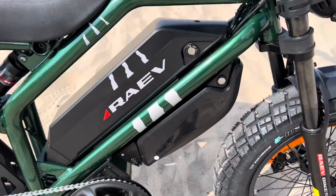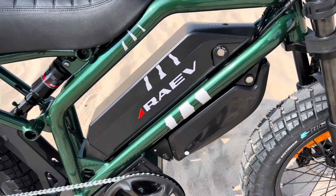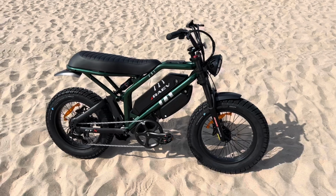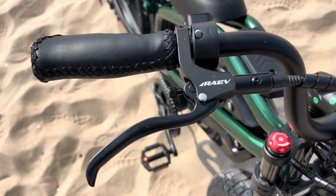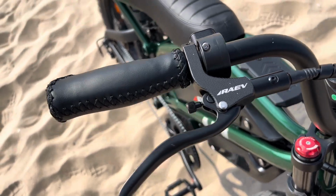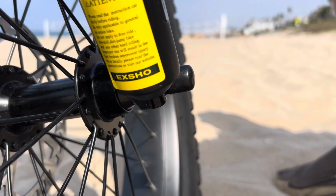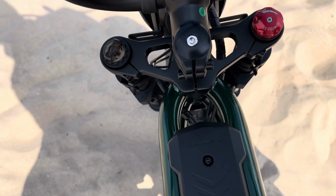So the GTX has a more powerful battery. That's 28 amp hours, 20 in the top battery and 8 in the bottom battery, a combination of 2 batteries powering this bike. And it has foot peg mounts. So if you want to put foot pegs on it, there's a sturdy mount that you can mount it onto. The brakes are more powerful than what you get on the GT. They are hydraulic, I believe 4-piston. And then the fork is exactly the same on both bikes. So GT or GTX, you're going to get the same forks.